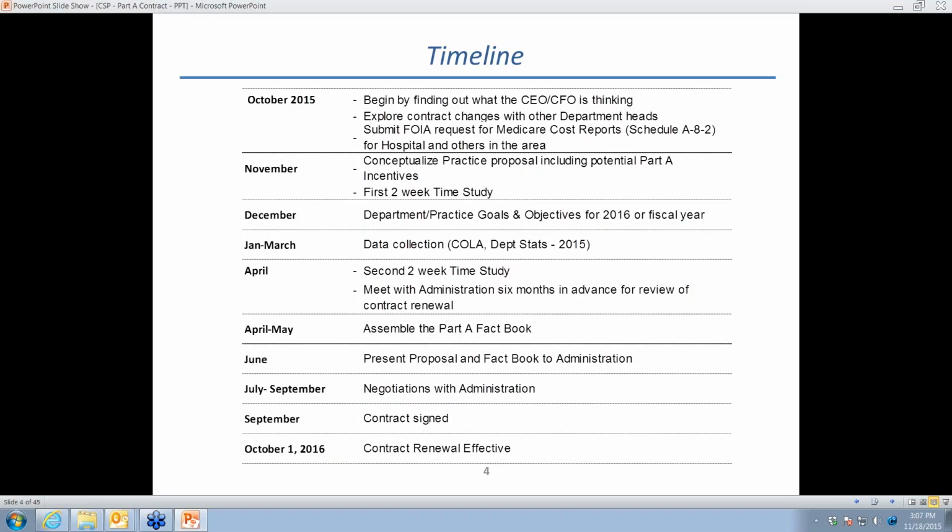On the other hand, the pathology practice who comes and says to me, gee, we haven't done a time study in 3 or 4 years, and that's too much, is clearly out of line relative to the importance of regular documentation. In December, we suggest practice goals and objectives for the calendar year or the fiscal year, depending on what time frame we're talking about. And then in January to March, we're doing a data collection process, getting information on cost of living adjustments that are happening, making sure all the department statistics for 2015 are all properly put together. And then finally, in the month of April, we do a second two-week time study and document the first 2 weeks and the second 2 weeks and make sure that both of these things tie out.